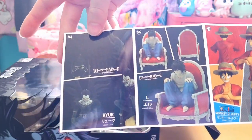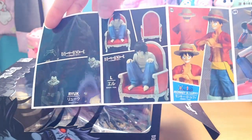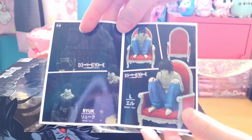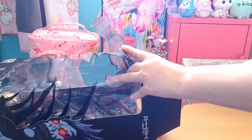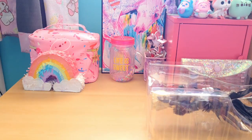Lots of super nice figures, but the L and the Ryuk are my favorite. If they made a Misa Misa, I'd probably die. But these two are very nice. Alright. Just pulling out the poster pack here. As you can see in the back there, this beautiful design in the back of the box. It's not just plain. Super pretty.